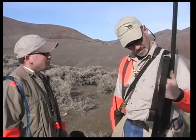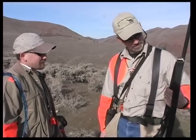What are you shooting? This is a Benelli M1. It's a 20 gauge. I went to it a year or two ago for the fact that it's light, you know, I'm carrying less weight. Goes in at around 5 pounds, and the shells are a lot less weight too. Oh, yeah, definitely. Well, good deal. You want to go get some birds? Let's do it. All right.